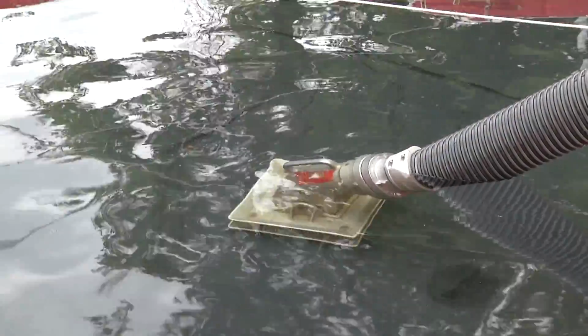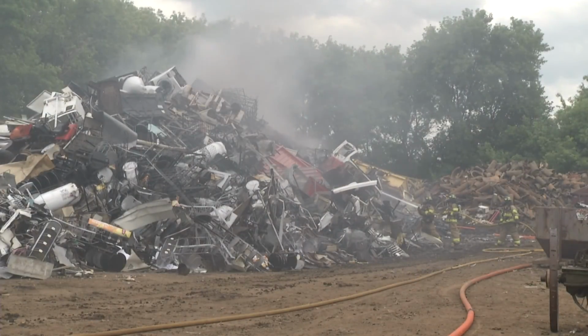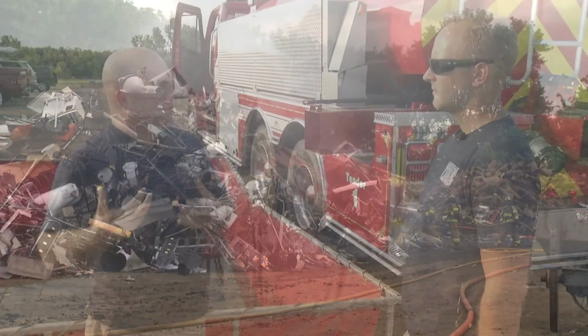And it's a tough skill. And so that's why we're drilling on that tonight, both operations of the tender as well as operations of the pump that's going to be pulling the water out of the tank.